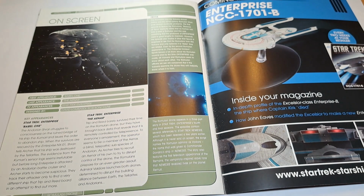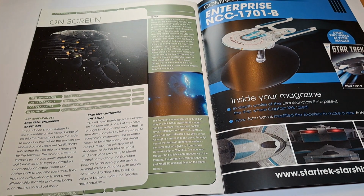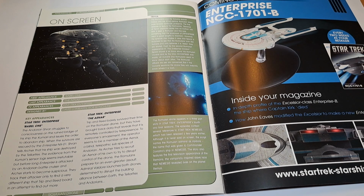Interestingly, the Admiral was called Admiral Valdor, which was a Nemesis callback, because there's a ship in Nemesis which is Romulan, which is called the Valdor.